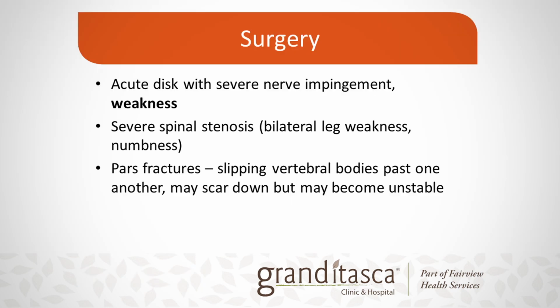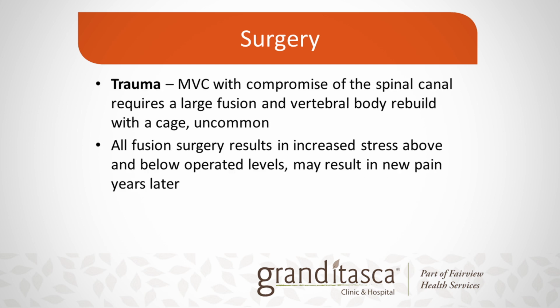Unstable conditions in the back, whether sort of subacute from pars fractures or from trauma with an actual tear through the ligaments and breakage of bone.